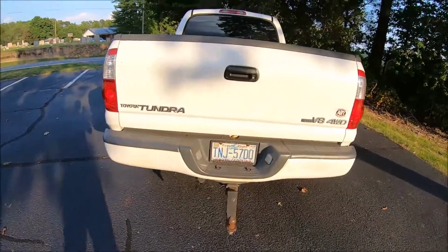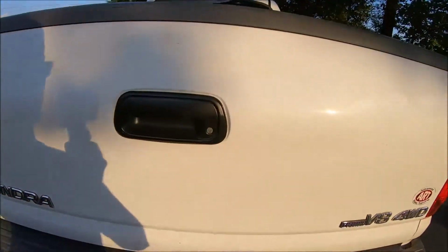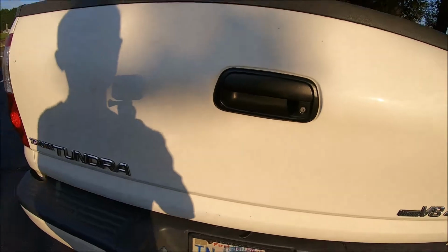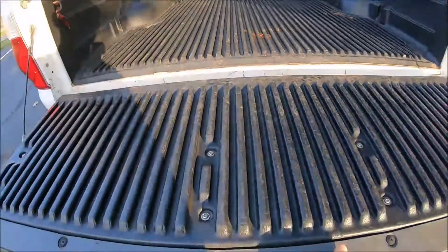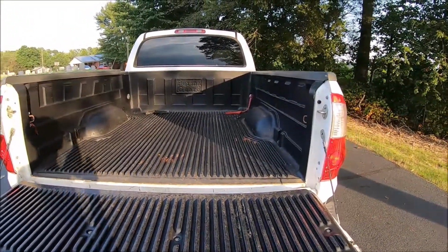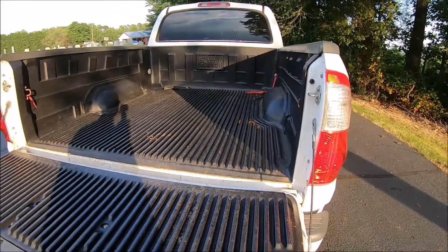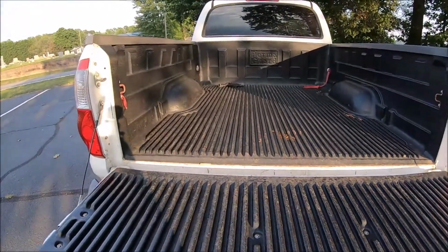Alright guys, so let's take a good look at the tailgate. This tailgate is lockable, with the key fob. Now when you drop the tailgate, it actually falls down really fast. It doesn't come with the new features like on the 2019 Tundra with the soft dropping tailgate, but you do get a really good and wide bed in the back.